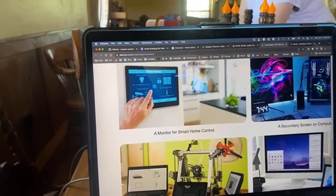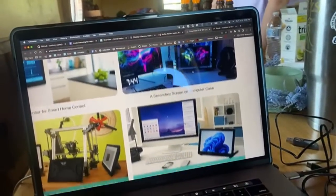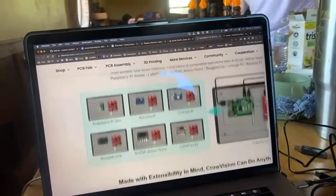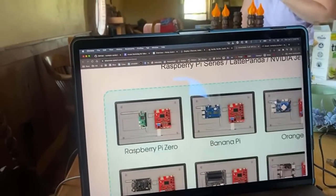Here's an example of it being a smart home monitor. This is more like what Jackson was doing. He was just using it with his computer. But I think what I will do with it is this. I'll probably do Raspberry Pi 0 and just have it do a website.